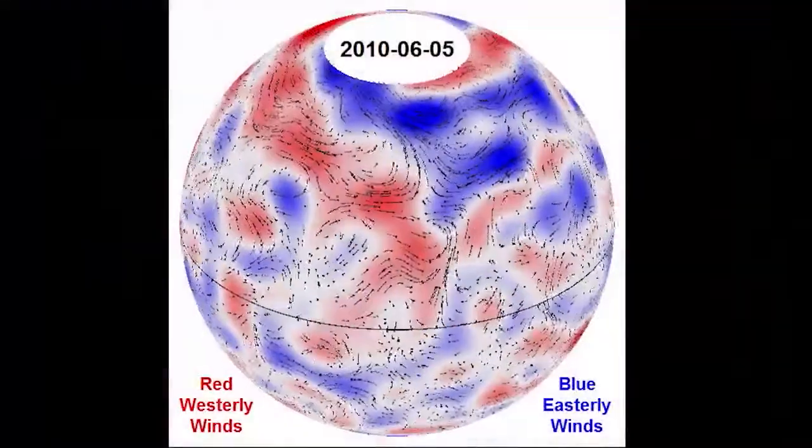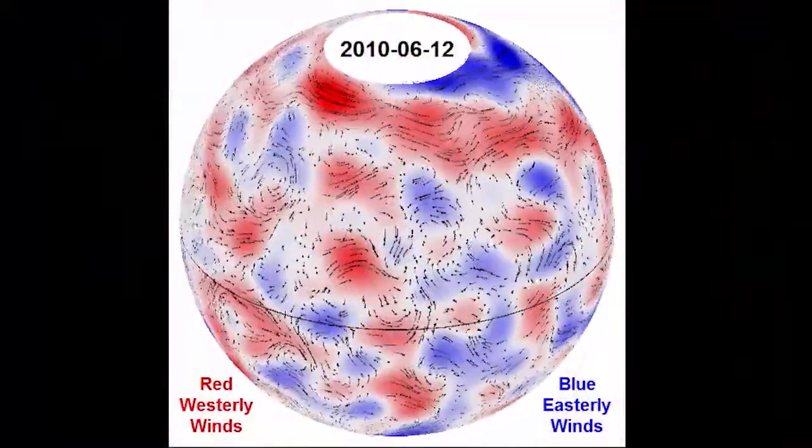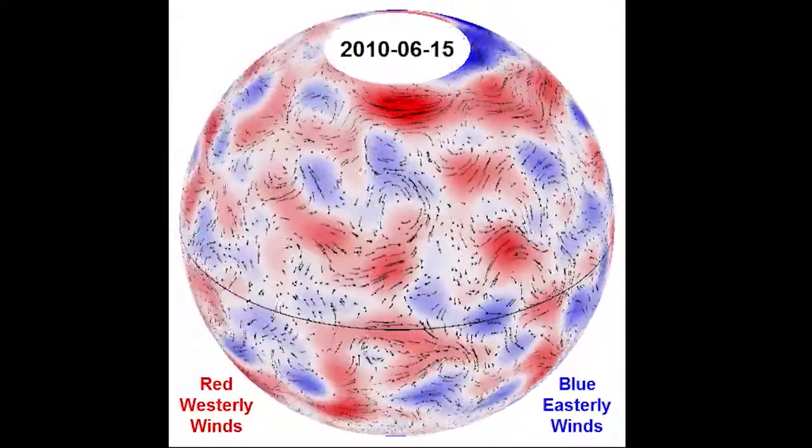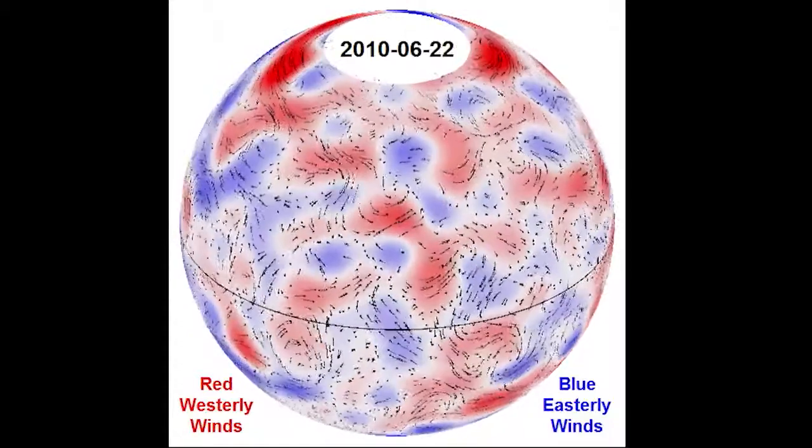We could see these big flow patterns on the surface of the sun that were persisting for months, and so we knew at that point, no, we've got this. After 45 years of many people looking for it, we'd finally found them. It was incredibly exciting to find these features on the sun.